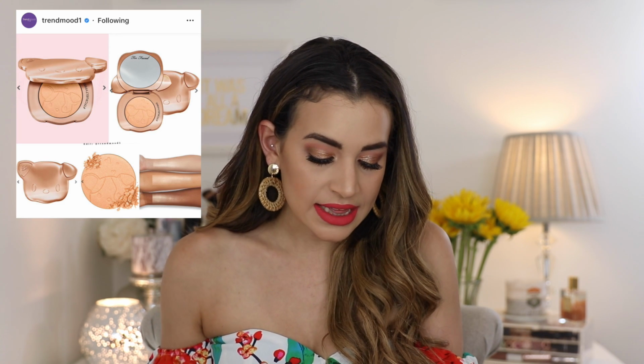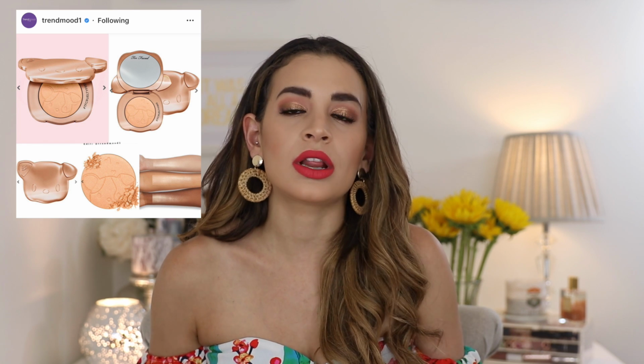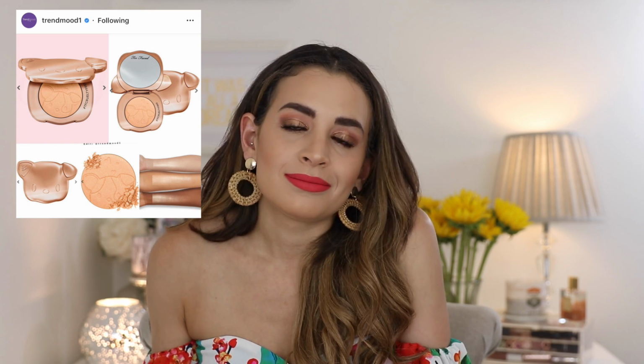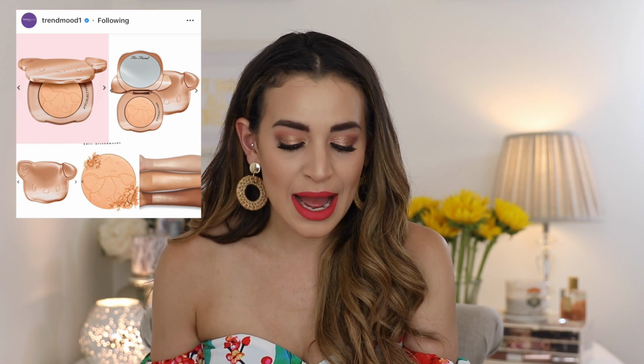So this is a highlighter, and it's going to be $30. It's the Glover Puppy Love Highlighter. Totally got me with the puppy packaging. I know I'm almost 30, but whatever. It's super cute. I think this is absolutely gorgeous.